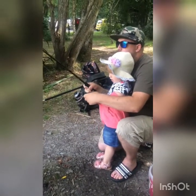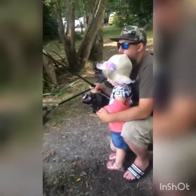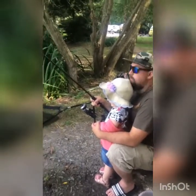Might have to get the net for us. Ashton, you get the net for us. Okay. And there's Keely's fish. Look at that. Is that your fishy, Keely? That is little one. Where is he? There, a bunny mouth. Right, come on in.